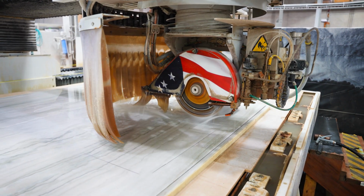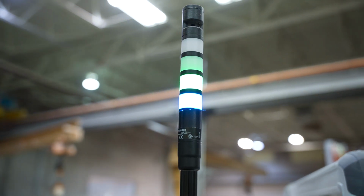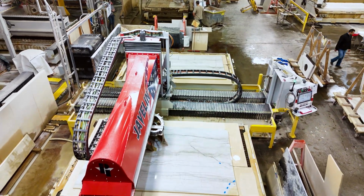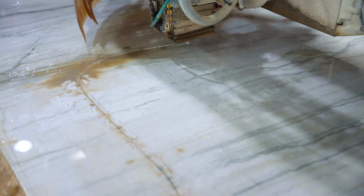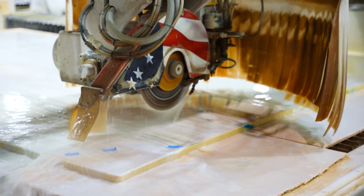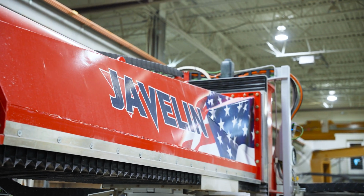We love the Javelin. The power, the speed, the capability offers us everything we need. The footprint of the machine overall, the table size and cutting envelope, just allows us to cut all different kinds of materials, from quartzites, porcelains, marbles, granites, quartzes. The 45-degree capability of the water jet is a game changer. This truly sets the Javelin apart, and its predictability and its accuracy.